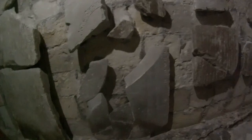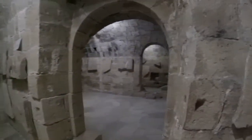So we've got lots of tombstones and stuff here. Remnants from the ancient ruins. It's a little bit dark in here guys, sorry about that. So I think this is where the guards would have stayed, in this bit and in the room across the hallway there. Some kind of a storage cupboard or something. Maybe they kept the food and the wine there. Who knows?